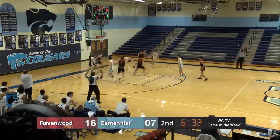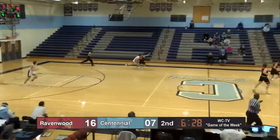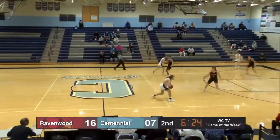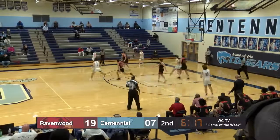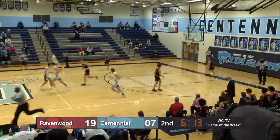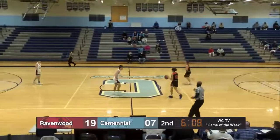Mulder from downtown. Bang! And Jake Mulder, the 6'5" junior, with a three from the corner, extends the lead 19-7. Just about thrown away once again. Here's Bussing from the corner. Yeah, the answer. And Matt Bussing with his first three of the night.